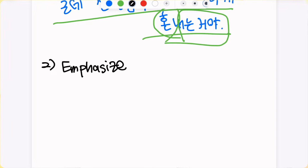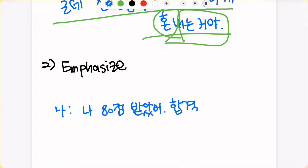예를 들어볼게요. For example, you just took a test and you think you did horribly. And you just checked your score and you got 80. You got 80 out of 100. And you can say, 나 80점 받았어. I got 80. 합격 못했어. I didn't pass.